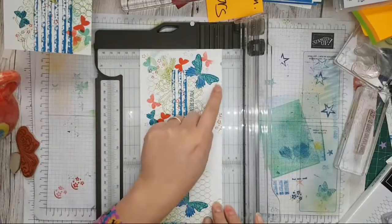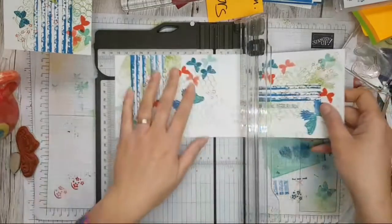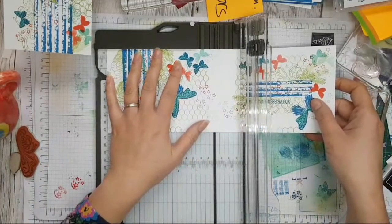I don't want to chop that butterfly off, so what I'm going to do is cut this down first.